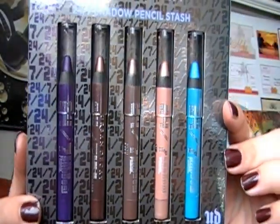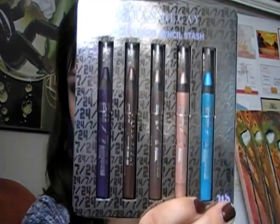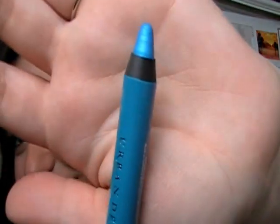I also picked up the Urban Decay 24/7 Shadow Pencil Stash. Now this is 5 different shadow pencils. I hadn't tried any of these, so I figured this would be a good way to do that. It comes in a plastic packaging, which I took off, and I will swatch these. The first color, 24/7 Glide On Shadow Pencil in Clash, which is this pretty bright blue.